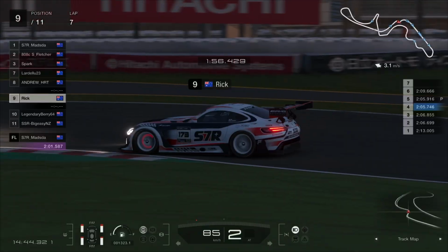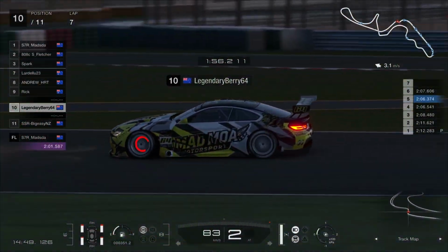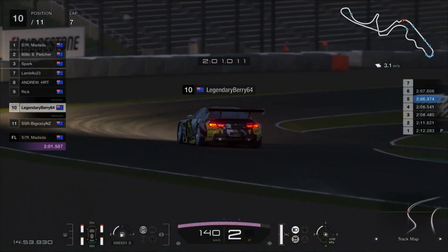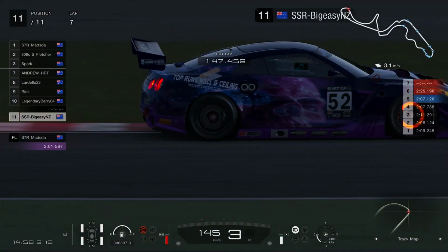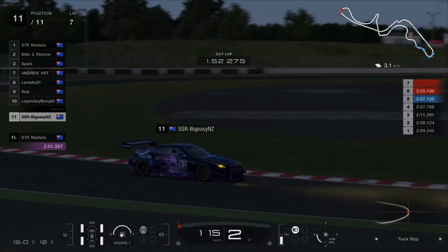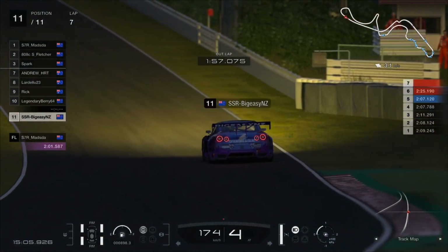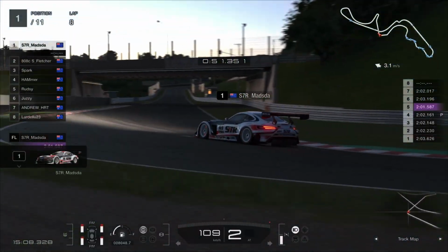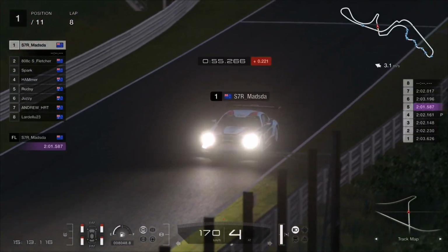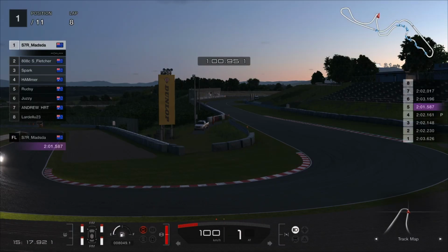On the end of lap 7, we've got Rick, followed by Legendary Berry, and then of course we have Mr. Big Easy, who has done a pit. There's going to be a monumental gap because of the amount of time that it takes to put fuel in these cars. It's a very slow refuel rate. So this strategy is put it all to the wall. He's going to have to really hope that it pays off for him. Clearly on a 2-stopper. As we jump back to our race leader, S7R Mazda from Sector 7 Racing, absolutely flying out in front.